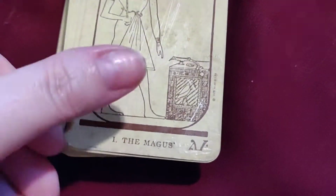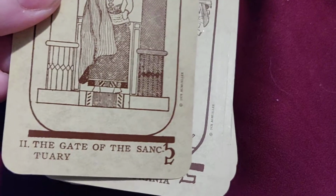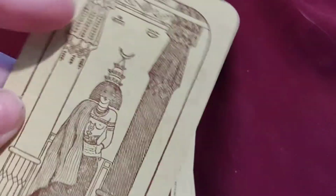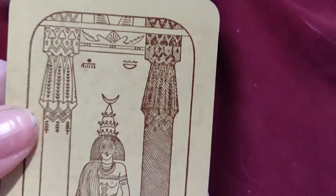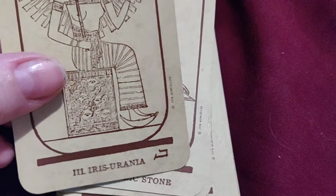Anyway, again, we start. You're going to see this one is very similar to the other one. It's just that this one is more sketchy and the other one was more colorful, but the images are more or less the same. The Magus or Magician, again, that's supposed to be an altar, and that's him with a wand. Okay. The Gate of the Sanctuary. This is card number 2, which usually, remember the pillars. It's the Empress, something like that, or the Priestess, one of those two. Anyway, this is Iris Urania, this is number 3.